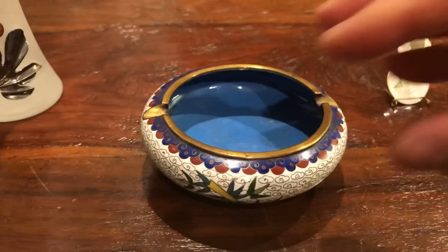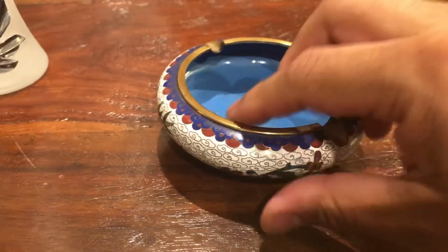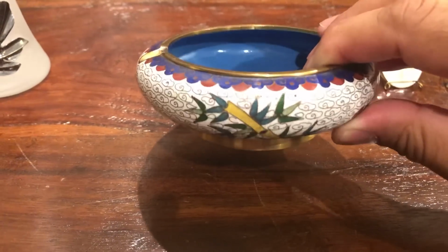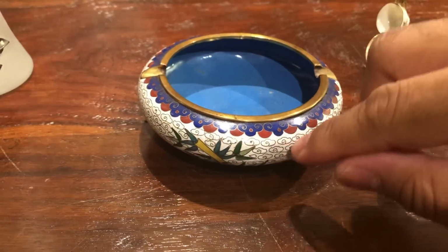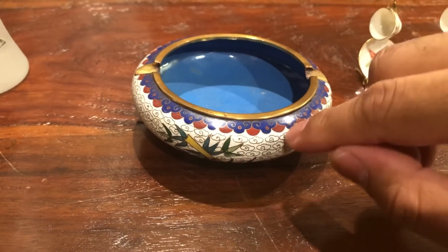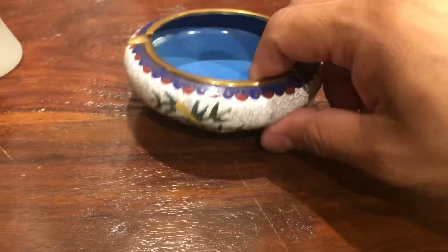And then we have this, I don't know if you call it an antique ashtray. Smoking stuff is not that collectible, but the only good thing about it is it is from China, probably from the 1940s to 1970s, really hard to say. But it is cloisonné, which means little cells. See, it's brass or copper wires that are soldered on, and then they fill it in with enameling, bake it, and then, I don't know if they bake it and then take off the excess, but it's a lot of work.